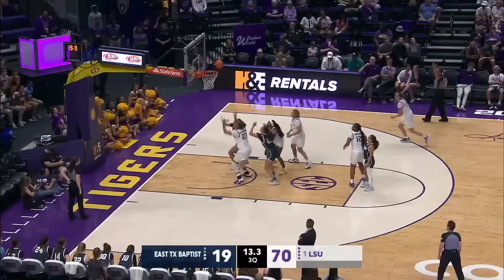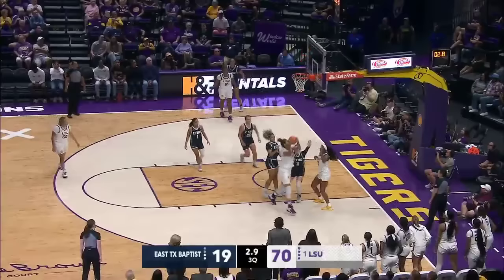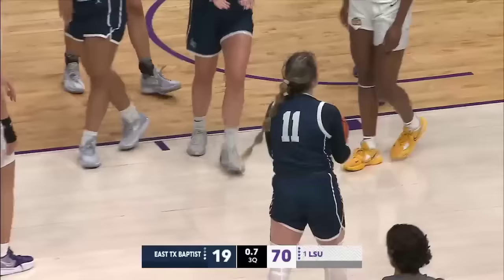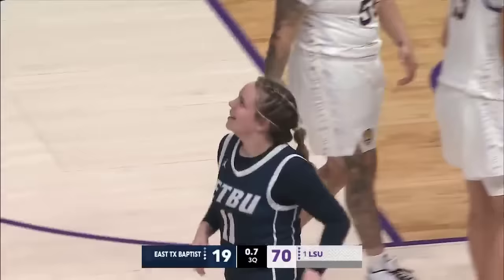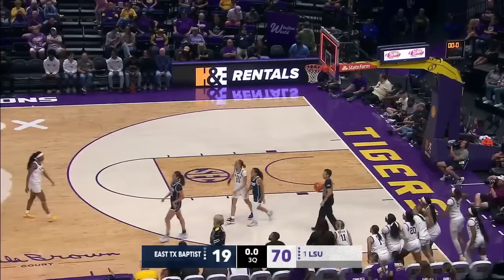17% from the floor are the visitors. Missed free throw, Del Rosario with the rebound, LSU 48%. 7 seconds on the half, Williams, left corner, 3, no good. Del Rosario rebounds and is tied up with 0.7 to go in the quarter. It's almost a break for LSU because they will now have the arrow. They get the arrow. And East Texas Baptist only gets the possession for 0.7. They've got to go length of the court, which is impossible. Inbound will be caught, and the horn will sound to end the quarter.